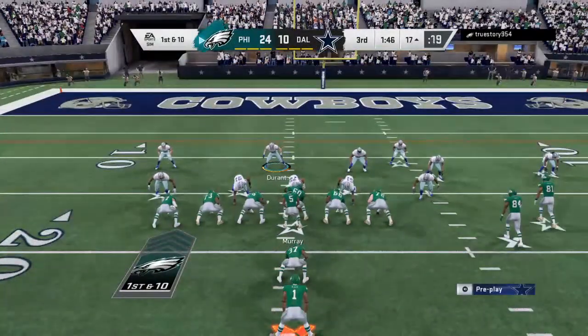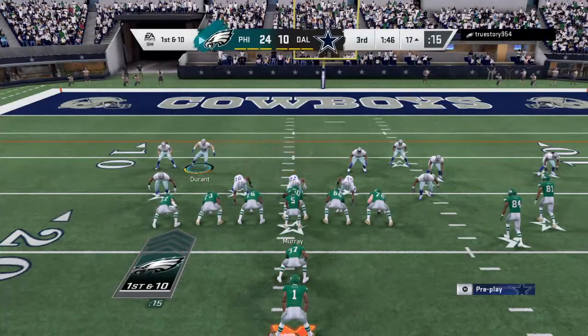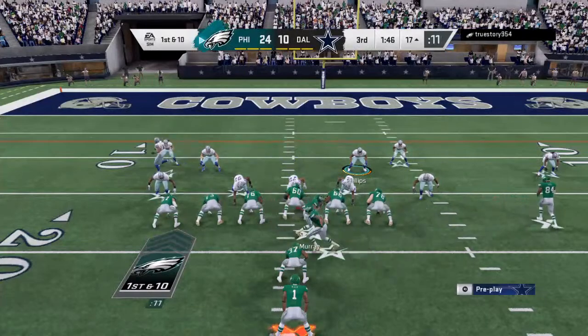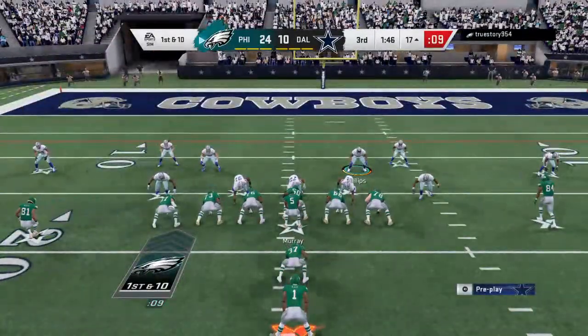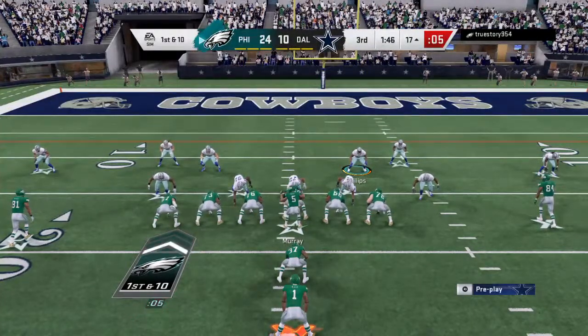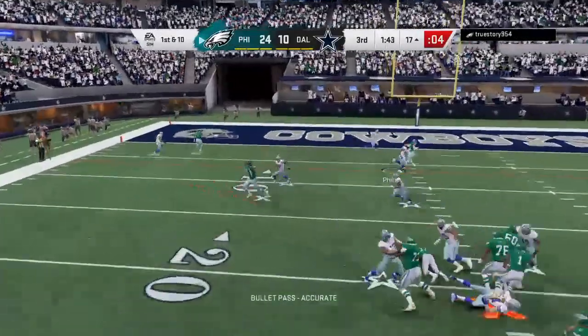Here we go. Watch the twist. 22, check, cover. That's the run. 54's Mike. Check, check. Watch 54.